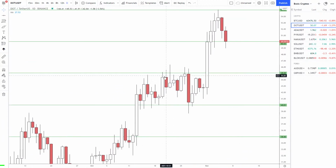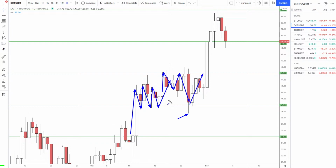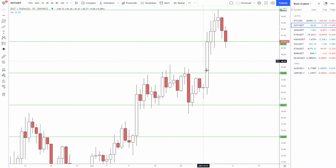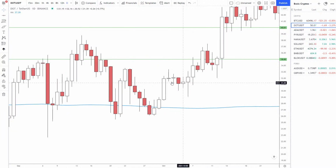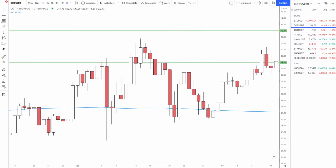See, $45 on Dot, you could see that it reacted for quite some time at that level, bouncing away from it. The $40 level, once it broke above it, you could see it just kept reacting to it. It did spike a fair way below there, but sometimes it's going to spike a fair way below. It's not always going to be perfect, but it reacts cleanly at those levels. And like any type of trading, it's not always going to be perfect.